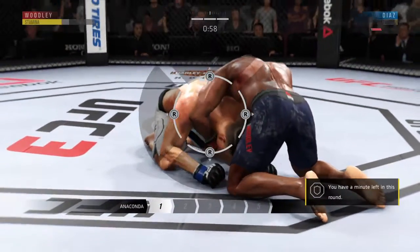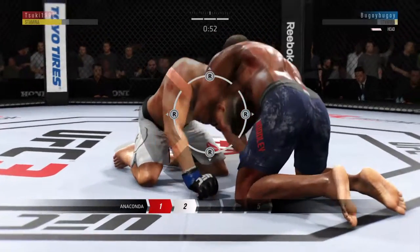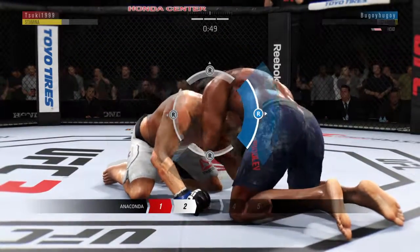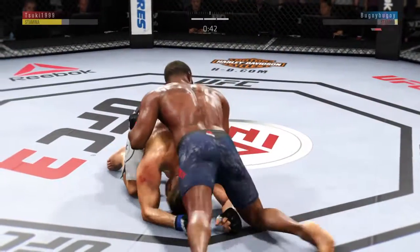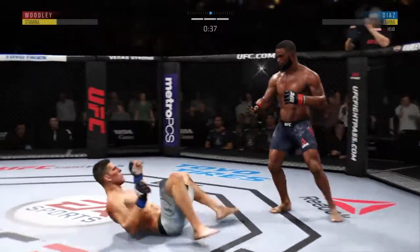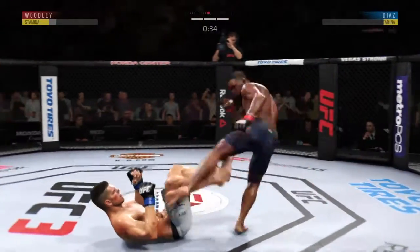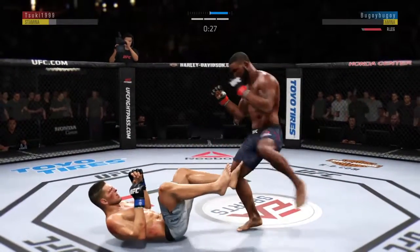It appears that he's going to attack with a submission. Yep, here he goes. Beautiful job. And back up to his feet. Diaz gets tagged by that kick. That can't feel real good, Joe.